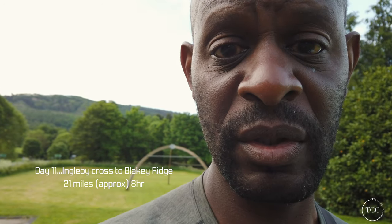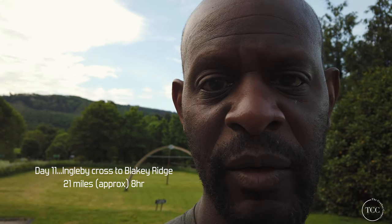Day 11. Ingleby Cross to Blakey Ridge. It's a 20 miler today, so I understand. And we start the day off by going up that. But first, I'm having my breakfast.